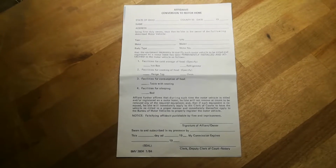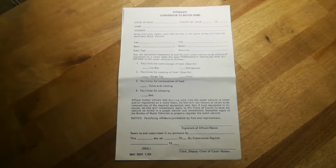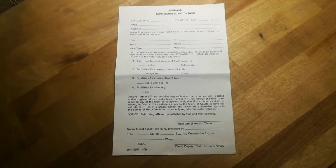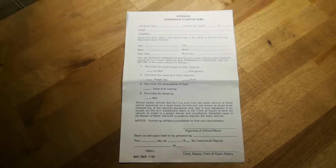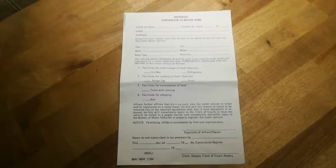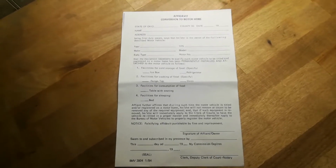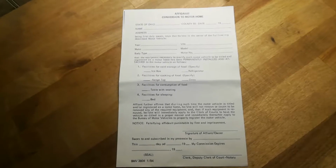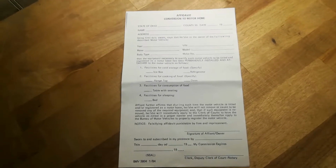And once I had all that, I basically got a new registration, which cost about 25% of what the truck registration was costing yearly. So that's a cost that will always be less than a truck. So the motorhome cost is less. And then I'm also insuring it as a motorhome, which is roughly about a quarter as well.